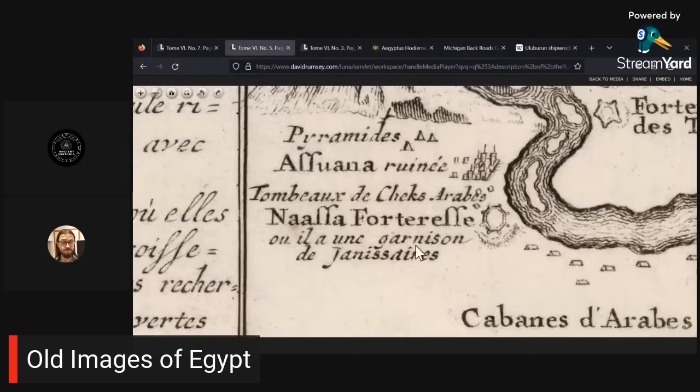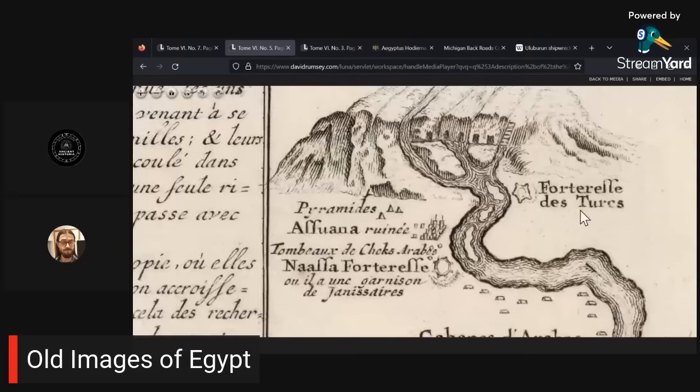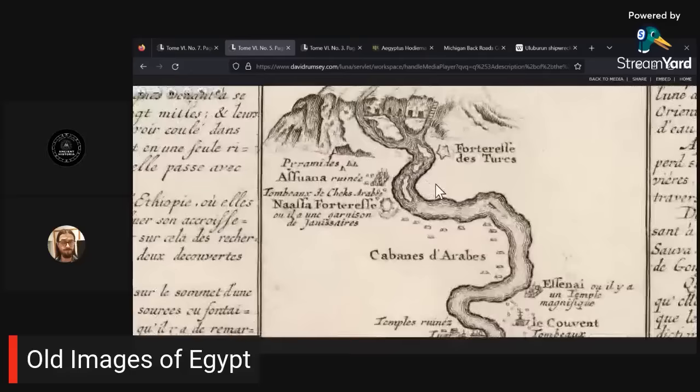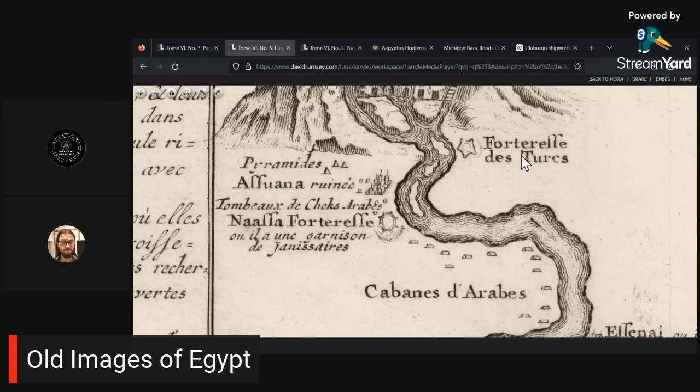Janissary, a unique unit of the Ottoman Empire. So you're telling me that NASA Fortress is guarded by Ottomans? Yes. And over on this side, Fortress de Turks. I think this map maker has duplicated this, because in the text he said maybe that NASA was the Fortress of the Turks, and this person has put a NASA and I think he's duped it, because you see this again and again. But NASA is still listed, so it could be a mistake. One's a Fortress of the Turks and the other's NASA, or maybe they're both Fortresses of the Turks.